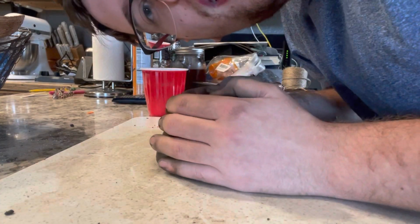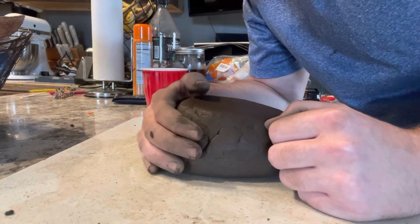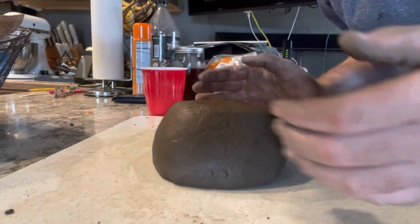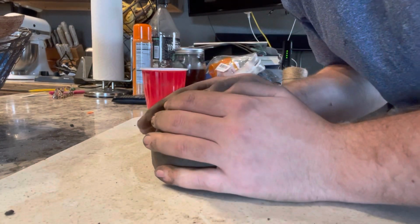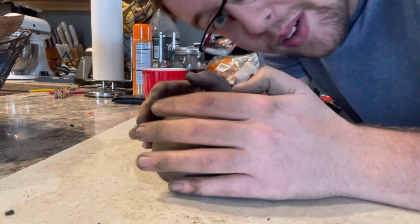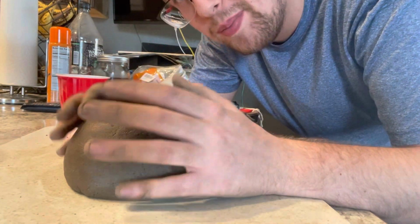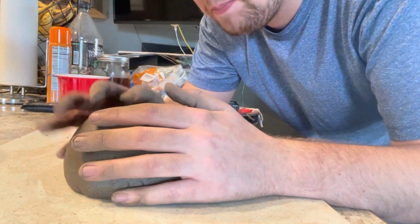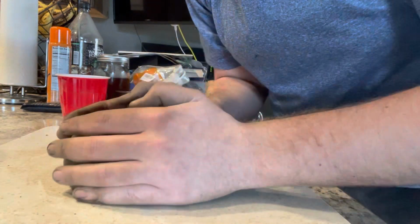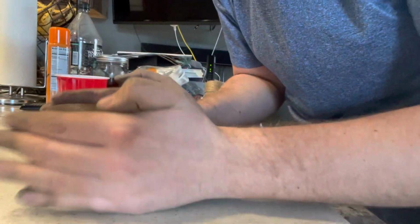And there we go, we got a piece of clay. That took a very long time. There are some cracks in it, but it is kneaded very well. I'm going to leave this out in the sun for a little bit longer. I'm going to just watch it, maybe it'll get a little bit better when it comes to the way it looks. But I think maybe this is fine.